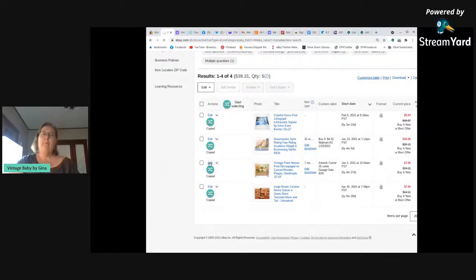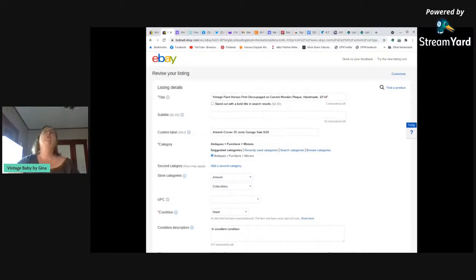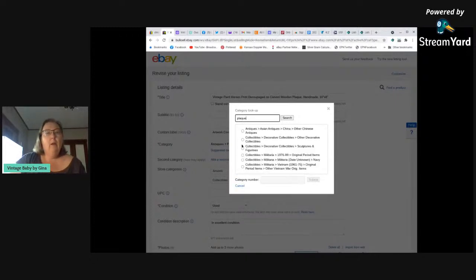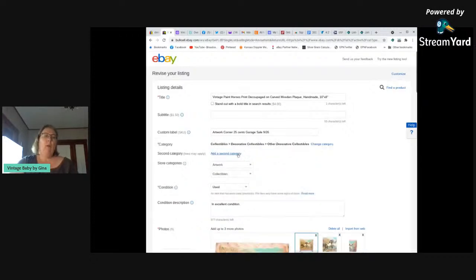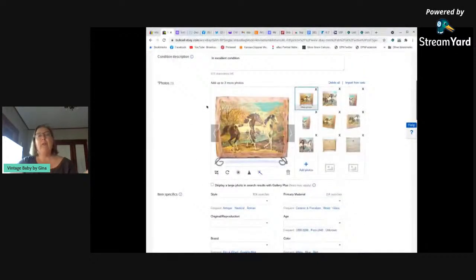Okay, this is what I was looking for. I want to see why it shows that I have this in mirrors, because it shouldn't be. Yeah, it is listed under antiques, furniture, mirrors. I never would have done that. No wonder I don't get very many views on this. That is frustrating. That is definitely not a mirror. Do you see any reflective material on that?